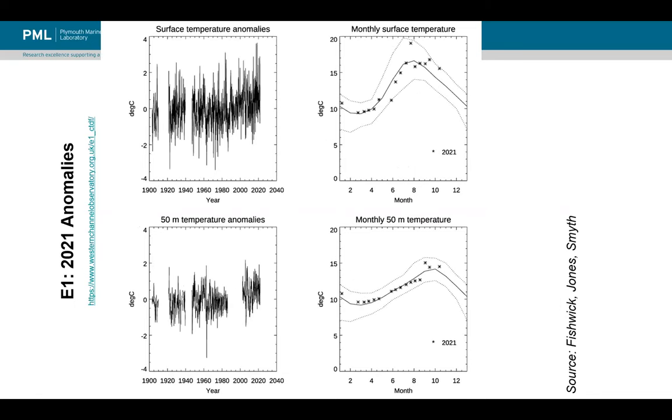Let's look at E1. E1 has a much longer temperature and salinity time series, one of the longest time series in the world, maintained by MBA and PML. This goes back to 1903. So you can see the beginning of the time series here with the breaks for the world wars, and the anomalies. You can see there's this period of warming over the last maybe 35, 40 years now.